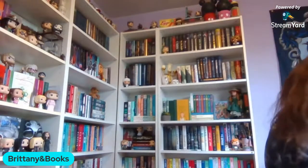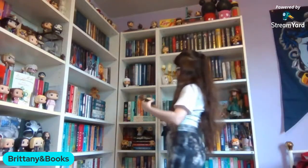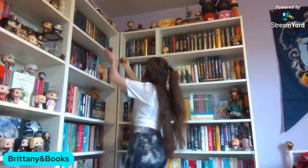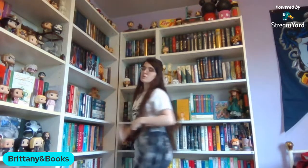For some reason, I always put my Once Upon a Time Funkos up with the Shadowhunter books. So we've got Captain Hook. He goes over here. And then Prince Charming and Snow White go up there. There's no reason for that.